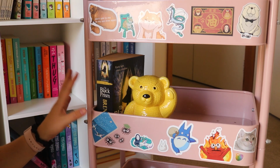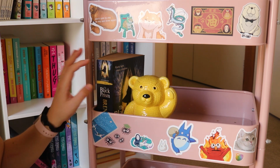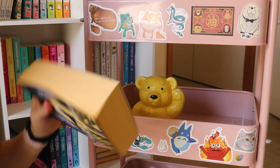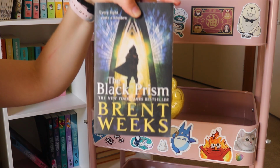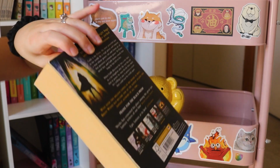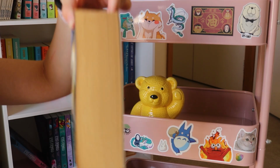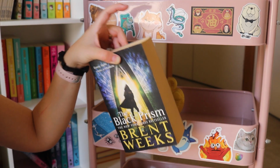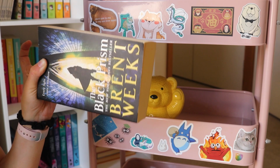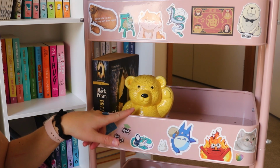Moving one shelf down, my cart was looking a little bit lonely because I don't have a huge physical to be read pile. So this is kind of here as a reminder, and it's The Black Prism by Brent Weeks. I've read this before, and I've read the whole series. So it's here as a reminder that at some point I do intend to do a reread. There are lots of other books in the series, there's like 5 of these, and they are all thick. So it's there as a reminder, and a reminder only, until my mood strikes and I decide that I'm ready for something this big. And without this teddy bear money tin, it would fall over. So that's my logic here.